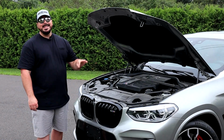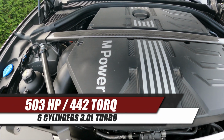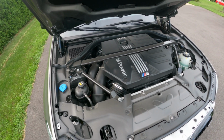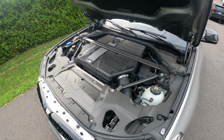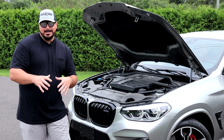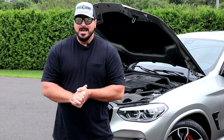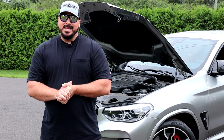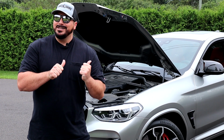Under the hood, we can find an inline-6 turbo 3 liter, good for 503 horsepower and 442 foot-pounds of torque. This engine is matched to an 8-speed transmission. Also we can notice under the hood, it looks good. We've got some reinforcement for the chassis and also some carbon touches right on top. Really nice, a pretty powerful engine for the size of this small SUV. We can expect some really good performance out of this SUV: 0 to 100 kilometers in about 3.3 seconds and a quarter mile in about 11.6 seconds. This is pretty fast. So we'll see on the road if this thing is the real deal.